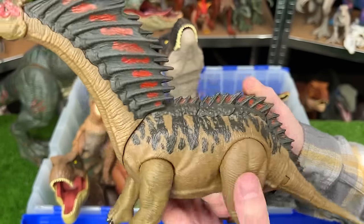I've also got a Funko Pop figure in here. This one is from Jurassic World Dominion, and I really like the all black eyes on this figure. Makes it look really scary. And we're gonna place this on the right team.